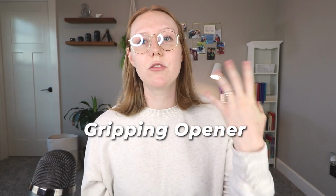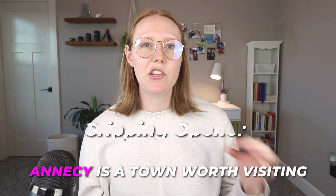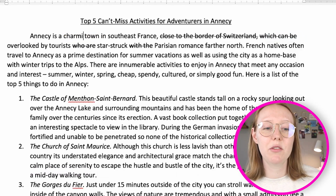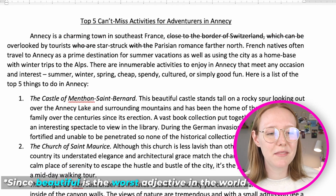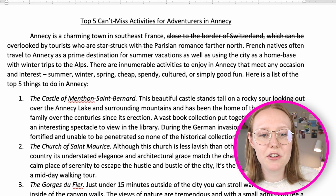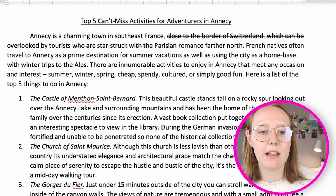Ultimately, the opener I'm trying to introduce is that this is a town worth visiting, even though most people when they think of France just think of Paris, especially for tourism. Even the word charming would be better than beautiful. It's not that much better, but it is better. French natives often travel to Annecy as a prime destination for summer vacations, as well as using the city as a home base with winter trips to the Alps.